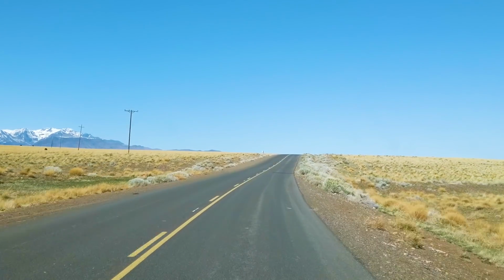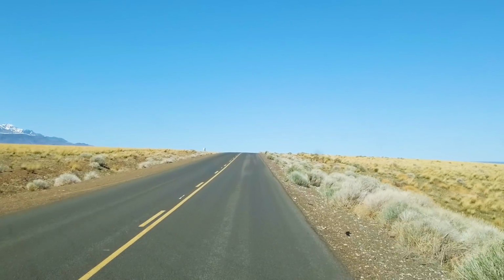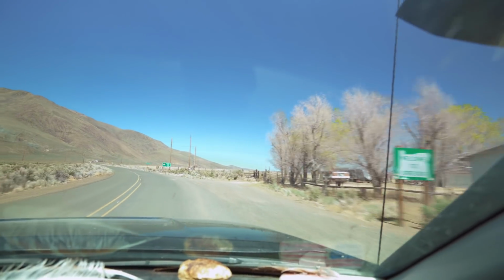After making it out of the mountain, we made our way to the town of Fields and stopped for a milkshake to devise a new plan.